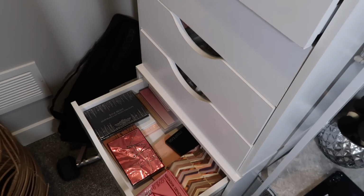Okay, then we have my really, really full face palette drawer.